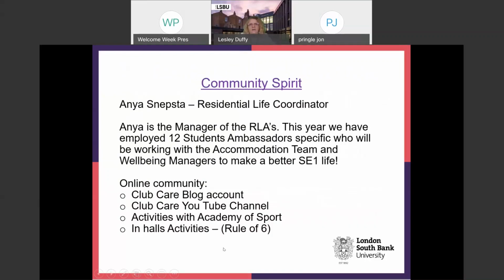Again, this year, which is really important, we're going to try to develop a very different community life. Anya Snepster is our Resident Life Coordinator. She manages all of the RLAs. This year we've employed 12 student ambassadors who are given specific duties working with the accommodation team and wellbeing managers to make a better SE1 life for you.